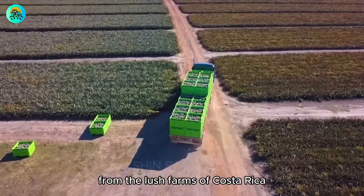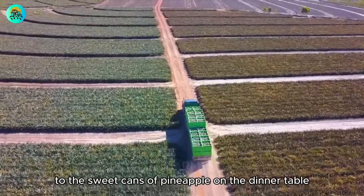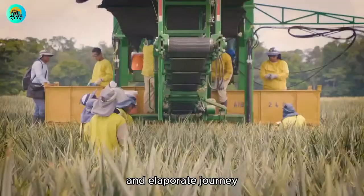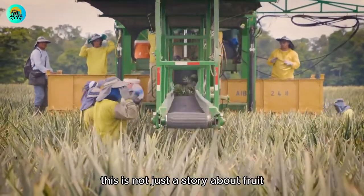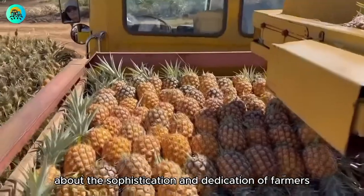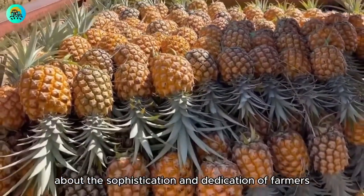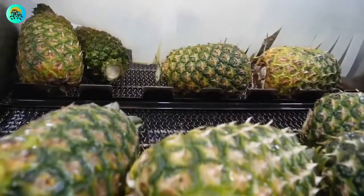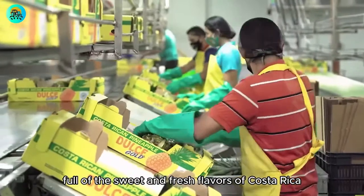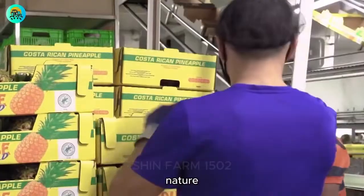From the lush farms of Costa Rica to the sweet cans of pineapple on the dinner table, each pineapple goes through a long and elaborate journey. This is not just a story about fruit, but also the story about the sophistication and dedication of farmers and processing workers. Enjoy each piece of pineapple like a work of art, full of the sweet and fresh flavors of Costa Rica nature.